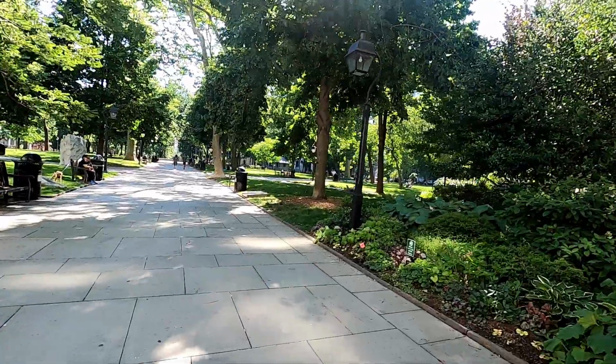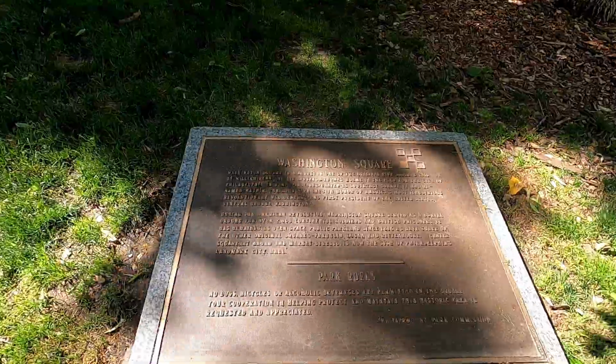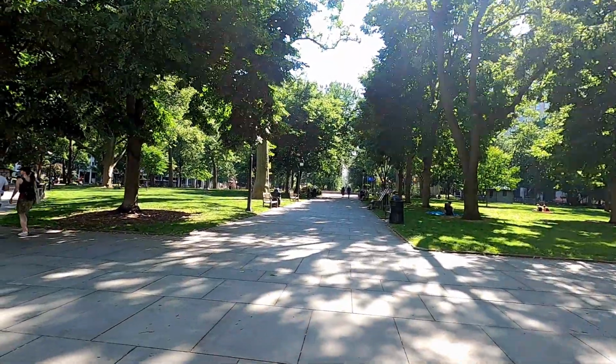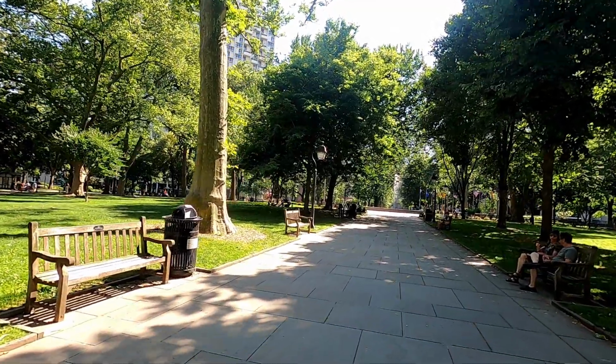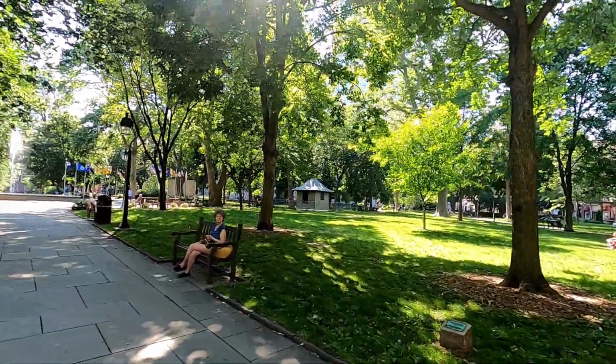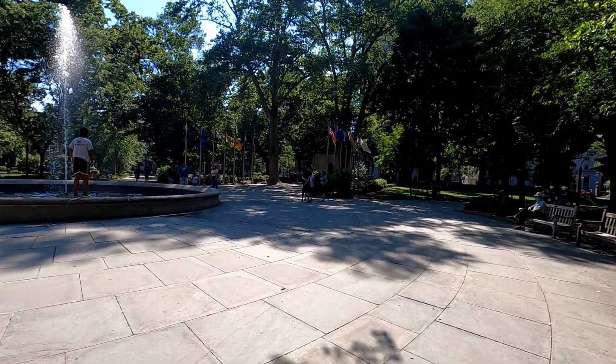we had a chance to see Washington Square, the tomb of the unknown soldier. Made my way towards my next destination, passing through the tomb of the unknown soldier, and I'll tell you, I'm really glad I had a chance to see this one. Really meaningful, impactful tomb here. I really enjoyed, quite honestly, how they used this space.